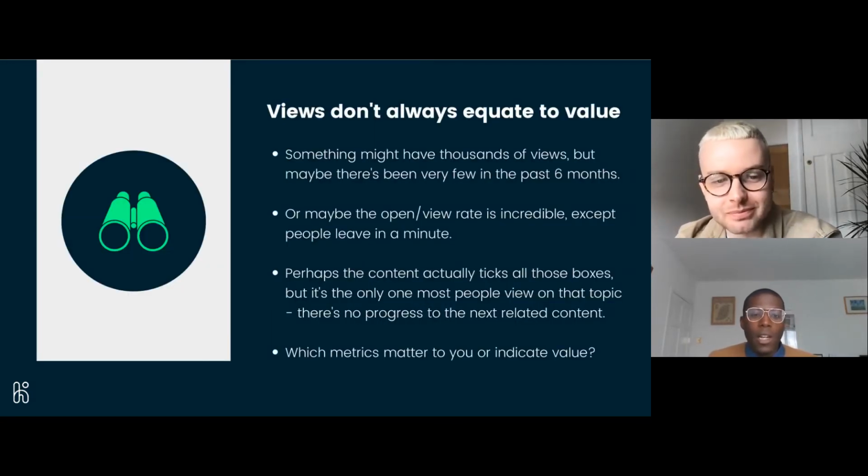Views don't always equate to value. Something might have thousands of views, but maybe there's been very few in the past 6 months. Or maybe the open view rate is incredible, except people leave in a minute. Perhaps the content actually ticks all the boxes, but it's the only one most people view on that topic. There's no progress to the next related content. Which metrics matter to you or indicate value?